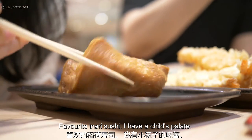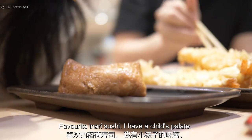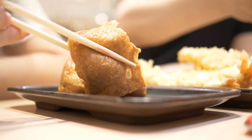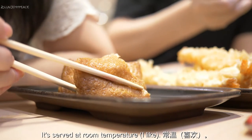Favorite inari. I have a child's palate. Serve at room temperature.